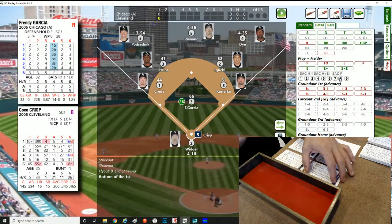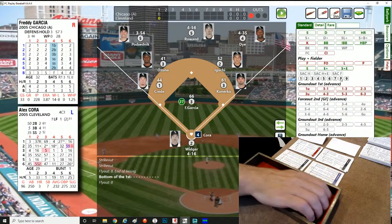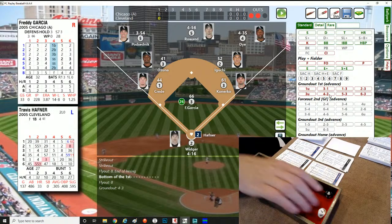It's Freddie Garcia pitching for the White Sox. Coco Crisp for the Indians, 485, a right-hander, and that will be an easy fly ball to center field. Alex Cora up for the Cleveland Indians, 975 lefty. 975 is going to be a ground ball to second. That's Iguchi over to Konerko, 4-3 on the putout, two up, two down.